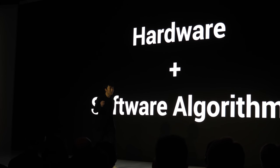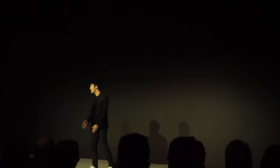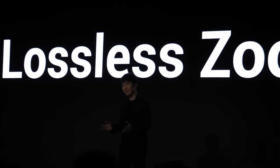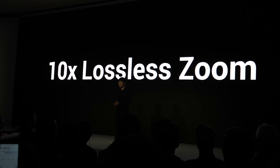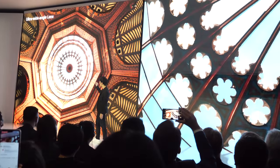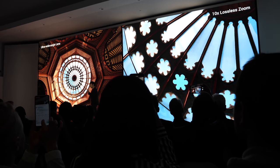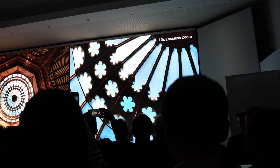Now, for the first time ever, we bring you the world leading 10x lossless zoom technology. Okay, so firstly, let's take a look at these photos. So, the left one is from ultra-wide angle. If you zoom in 10 times, you get the right one. It's amazing, right?